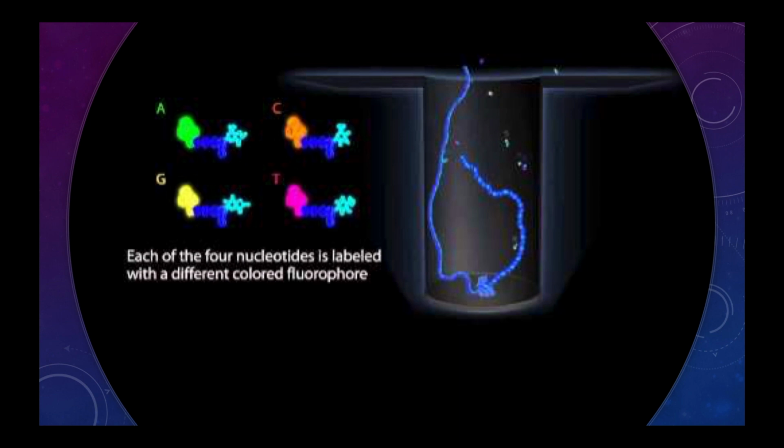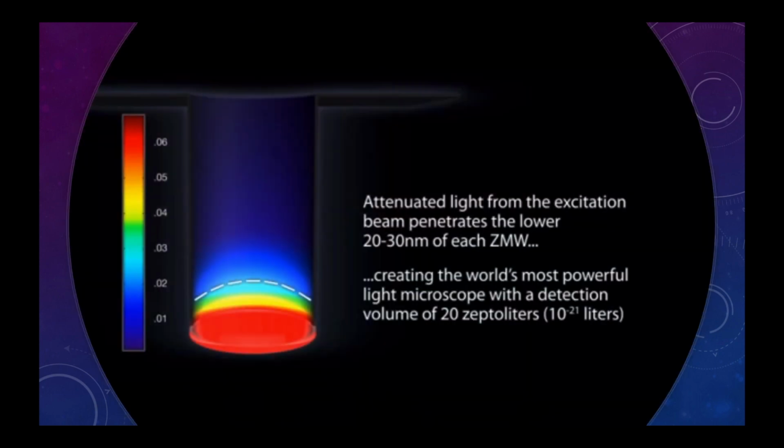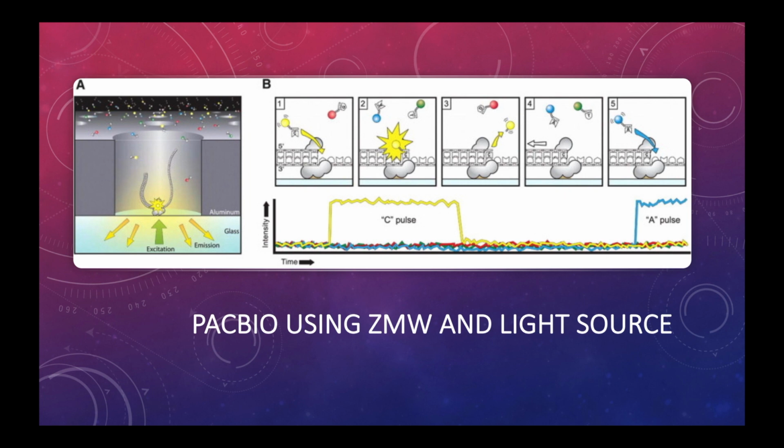A different fluorescent color corresponds to each base on the terminal phosphate. Each time a new base is incorporated by the polymerase, a pulse of light is created by the tag. The ZMW detects this pulse and calls a base for the unique wavelength created by that pulse. The attenuated light from the excitation beam penetrates the lower 20 to 30 nanometers of each zero-mode waveguide, which gives the most powerful light microscope with a detection volume of 20 zeptoliters, or 10 to the negative 21st. Again, as each base is added, a unique wavelength is emitted by the fluorescent tag that is picked up by the ZMW. This process continues until the synthesis is complete.